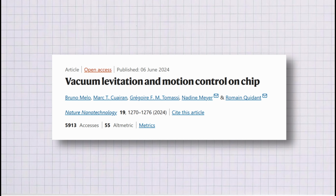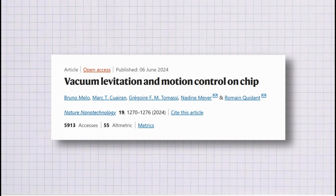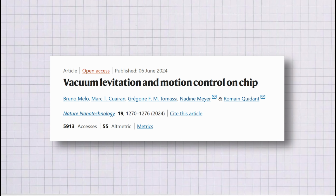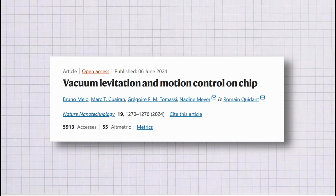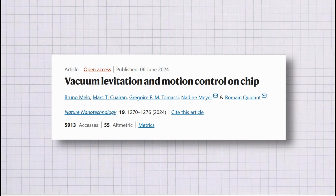Okay, so get this. Imagine something 1,000 times smaller than a grain of sand just floating in midair, held there by, get this, light. That's what these researchers at ETH Zurich figured out, how to levitate these nanoparticles.